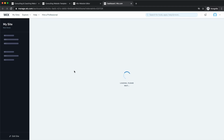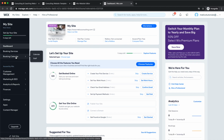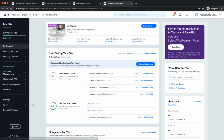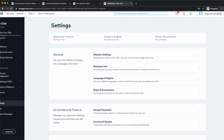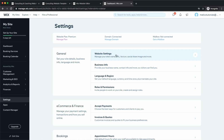your website. So you have analytics, so you can see how many people visited your website. You have different settings and so on. I will go a bit more in detail later on about the dashboard, but right now just want to go to the bottom left where you see settings. And then we want to go through the general settings that you see right here. As you can see, we already connected our domain, and the next thing would be our website settings.